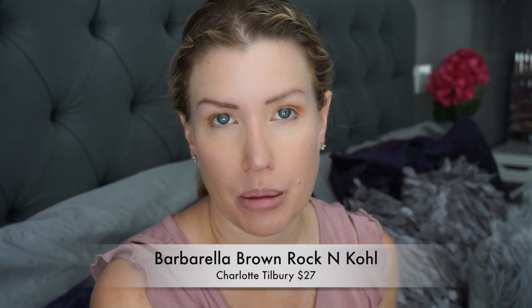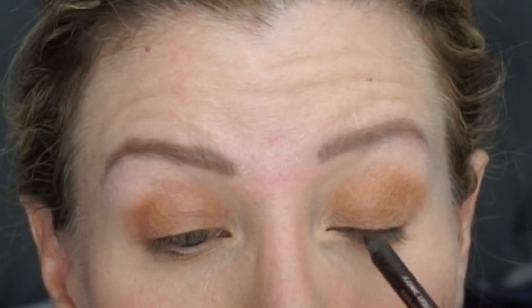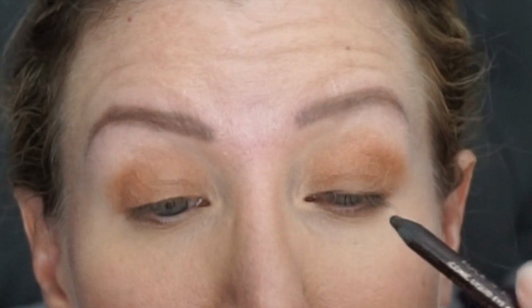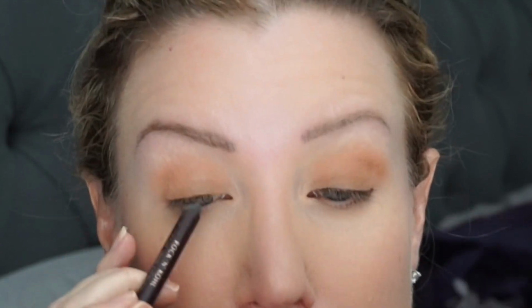Next, I'm taking a smudgy brown eye pencil. This one is from Charlotte Tilbury. And I'm just lining my upper and lower lash lines. And I just take my finger to smudge it out. Or you can use a brush, whatever you prefer.